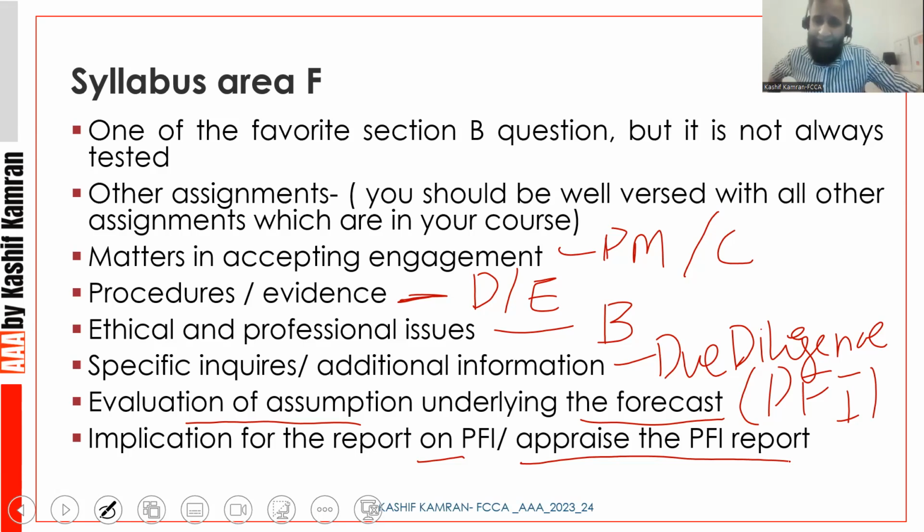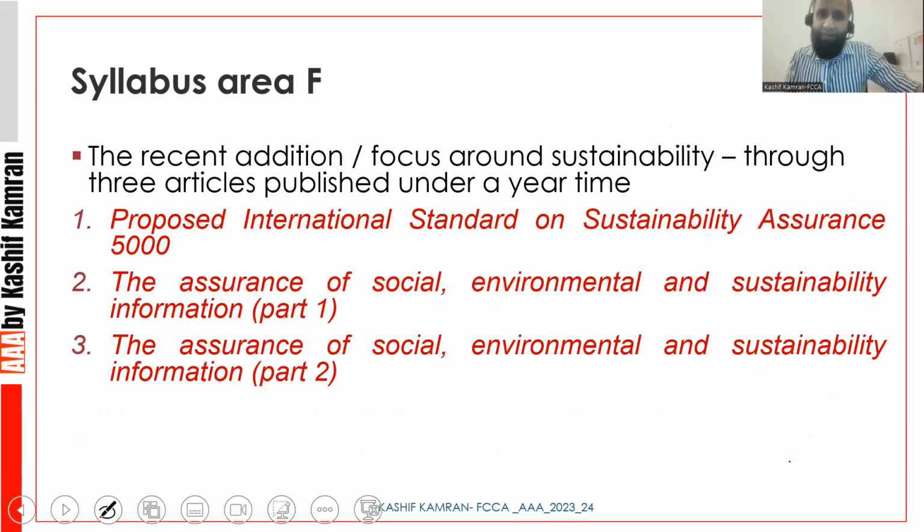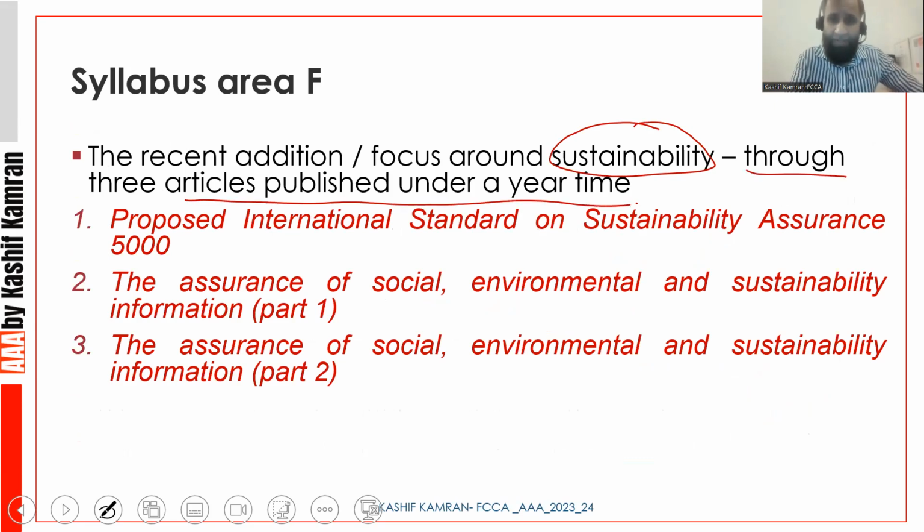We discussed something yesterday, top 16 articles. And I hope you remember in those top 16 articles, there were 3 articles on sustainability assurance. Expect the unexpected. That's right here. The recent addition and focus around sustainability, which we were even discussing yesterday, through the 3 articles published under a year time. Under a year time, 3 articles. One of them just came before the March 24 exams. 3 articles under a year on sustainability.